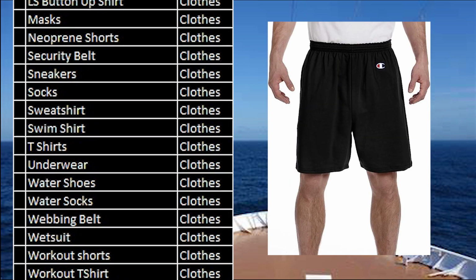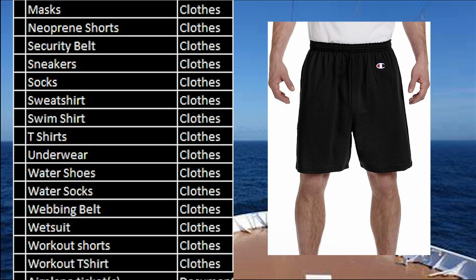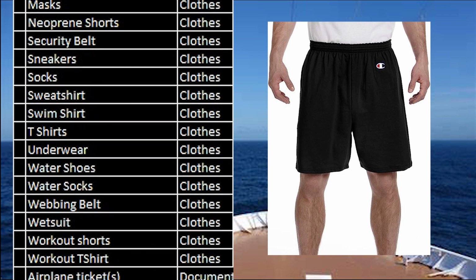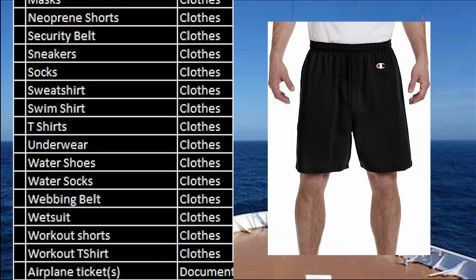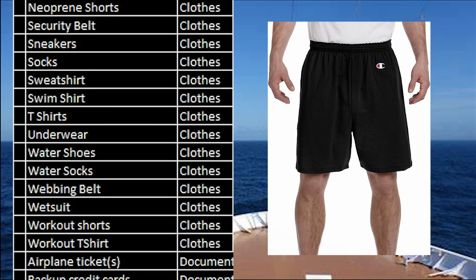Workout shorts. This is just something I use when I'm walking on the track or if I want to go to the gym and do a light workout. So just something a little lighter than my khaki shorts. Something I can just slip on for a quick workout.